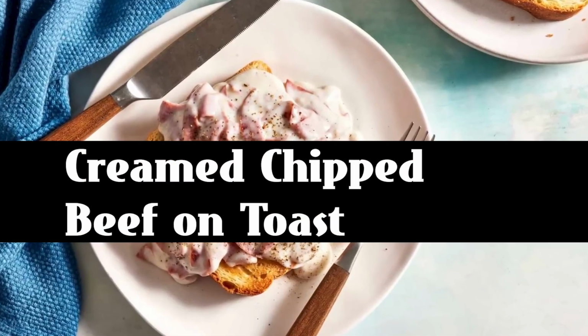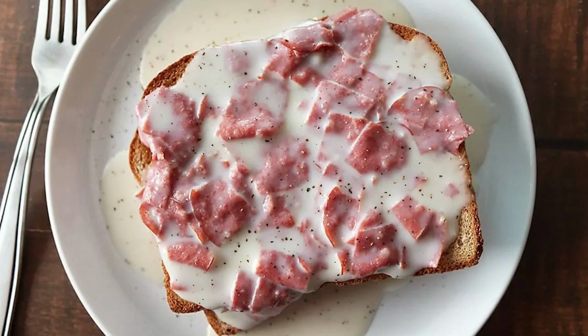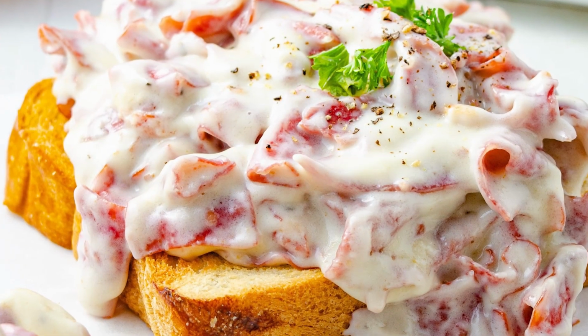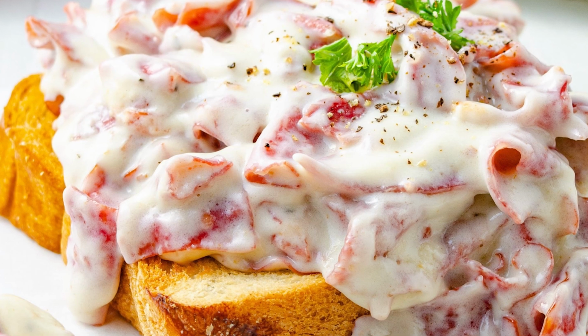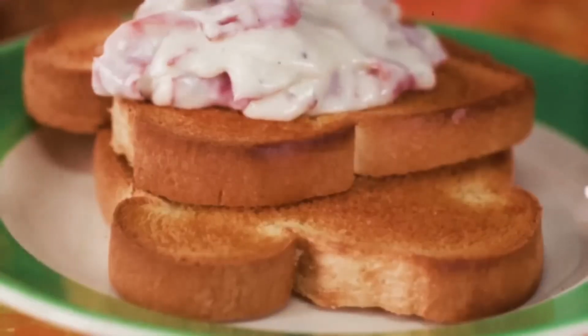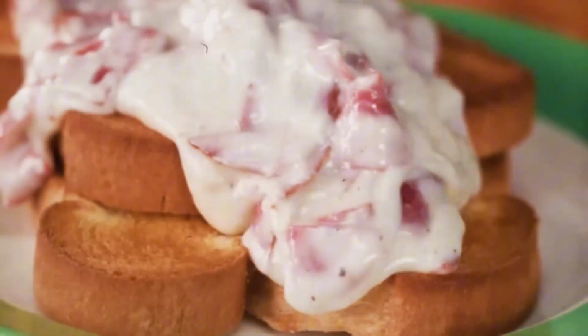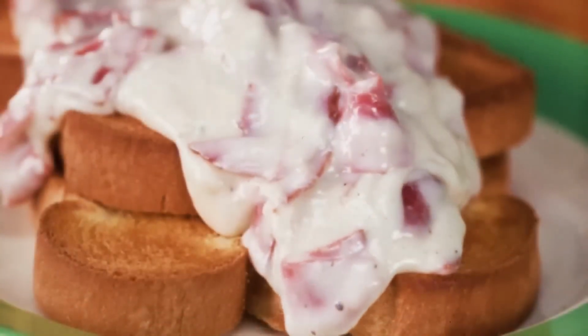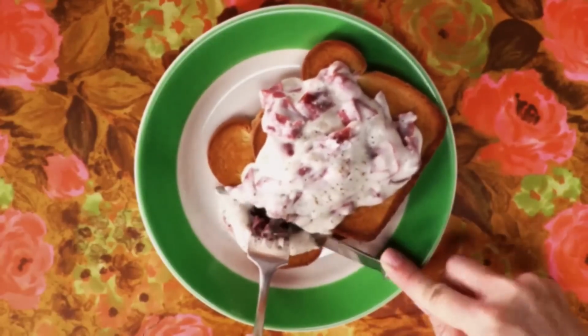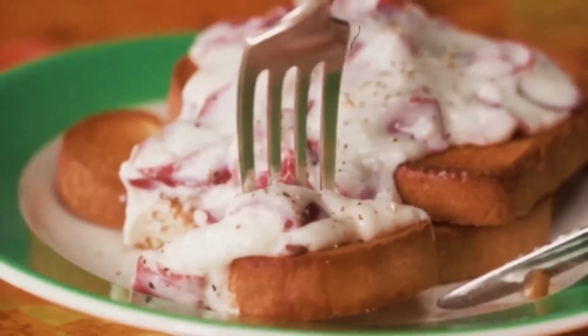Creamed chipped beef on toast. Creamed chipped beef on toast, often referred to as SOS, was a beloved comfort food during the Depression. Made from dried salted beef in a creamy white sauce served over toast, this dish was inexpensive and easy to prepare. The long-lasting dried beef and simple sauce ingredients made it a reliable and hearty meal for many families.